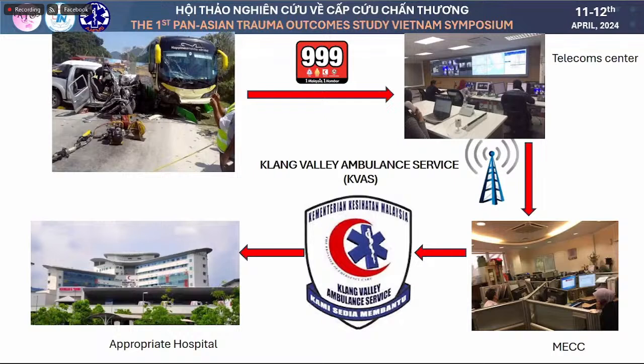So let's go through how the Klang Valley ambulance system works. They're collecting data now, looking into some of the quality indicators. And if this works, then probably it will be expanded to other parts of the nation. So if there's an incident, the 999 call will be made by the public to the telecom center. The telecom center will divert the call to the nearest Malaysian Emergency Coordinating Center, the MACC, which is part of the Klang Valley Ambulance Service.